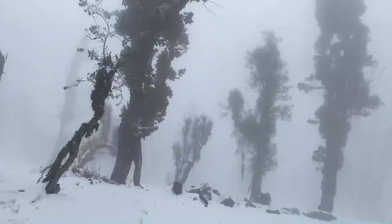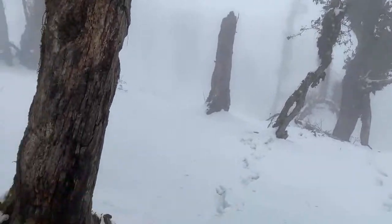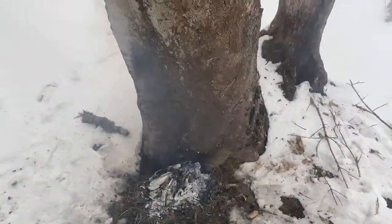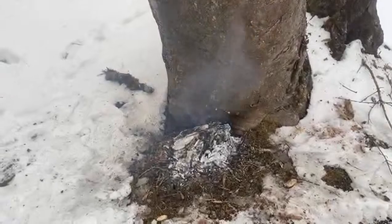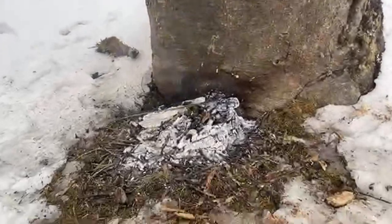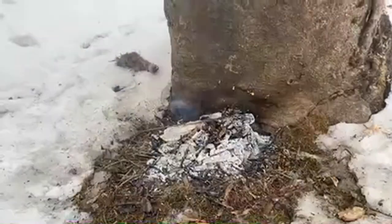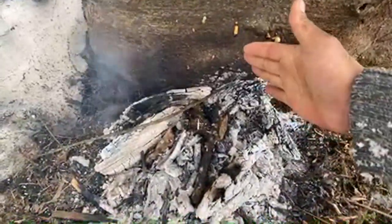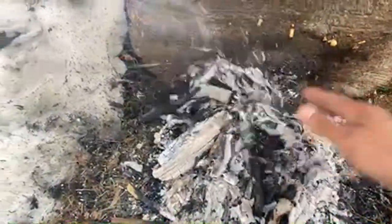And actually, me and my friend prepared a fire to warm up for a bit. It took around 15 minutes to have this fire. Right in the middle of the jungle, it's very difficult to prepare a fire. And then finally we got this. And it was very, very cold. Now it's quite better because we got a fire, but still it's freezingly cold. Temperature must be very, very low. That's it.